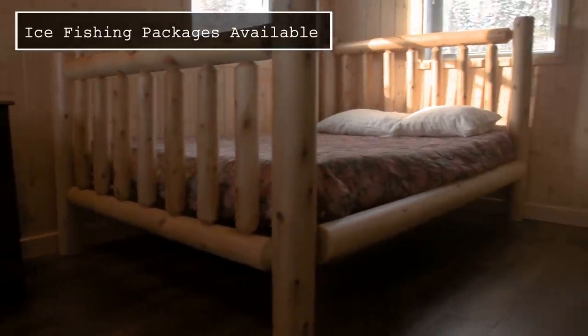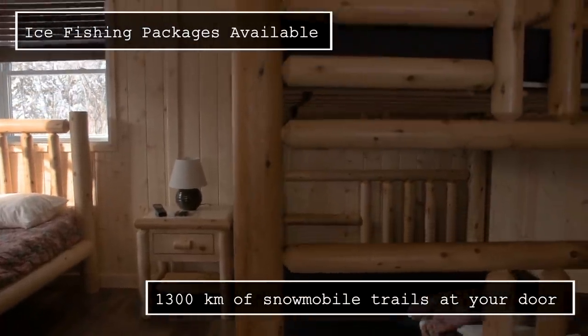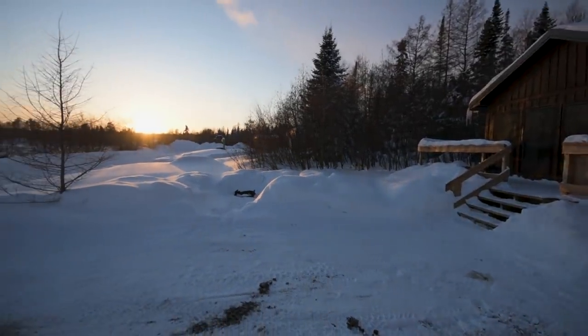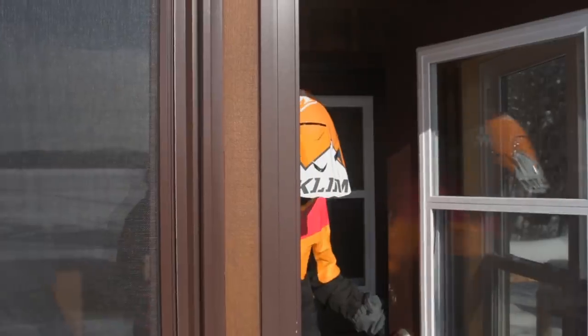The cabins are brand new, clean. They have three beds, a mini kitchenette, and a propane fireplace that is just raring with heat, so you're never gonna get cold in the cabins. And you have a beautiful lake view, sunrise and sunset.